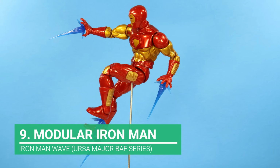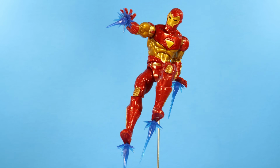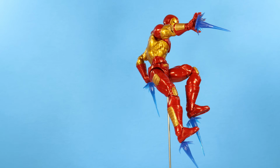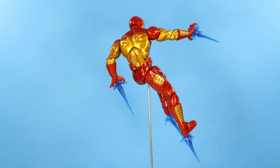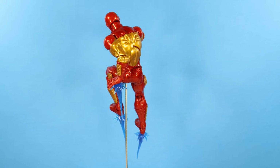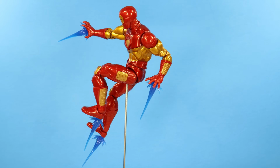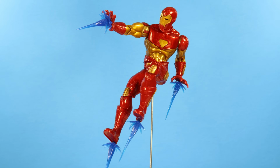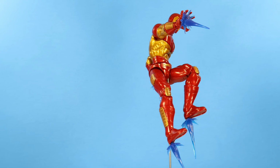Coming in at the number 9 spot, we have Modular Iron Man. Growing up in the 90s, this was my Iron Man. From the Iron Man cartoon during the Marvel Action Hour and Marvel vs. Capcom games, the Modular Iron Man armor is my definitive Iron Man. The proportions on this one are way better than the Toy Biz one, as he actually looks like a dude in armor. This sculpt is superb. The mix of metallic paint and glossy areas gives him a beautiful shine. The articulation is wonderful to capture many flight poses.